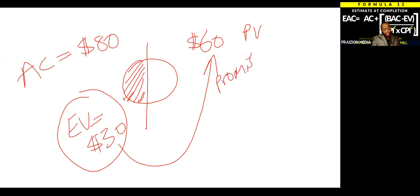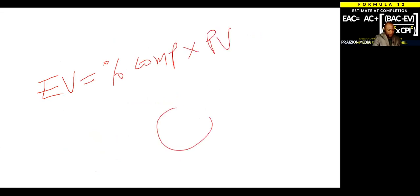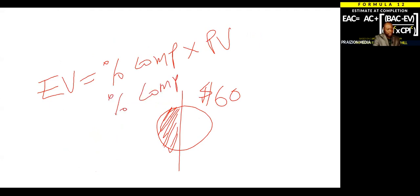So if you promise management, I'm going to eat half of this orange in one day, and you ate half of the orange in one day, you're basing your value on what you promised. You see what I'm saying? So at the end of the day, you need to remember the formula: earned value is equal to percent complete times plan value, or in this example where I said, okay, $60 budget for the entire project, and I had done half of the entire project, it was percent complete times BAC, budget at completion.